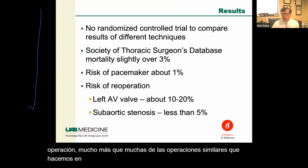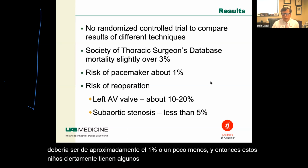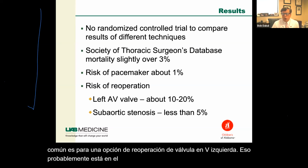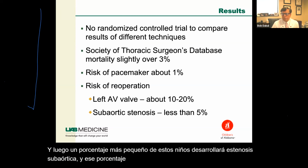The risk of a pacemaker should probably be about 1% or slightly less. And then these kids certainly have some late risks of reoperation, the most common being for a left AV valve reoperation, and that probably is in the neighborhood of 10 to 20%. And then a smaller percentage of these kids will develop subaortic stenosis, and that percentage is probably less than 5%.